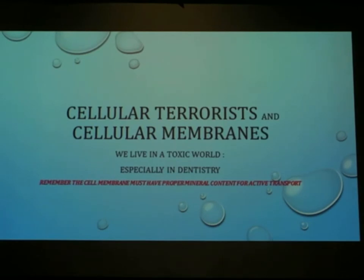So, cellular terrain and cellular membranes. Remember, the cell membrane must have proper mineral content for active transport. Now, people say, you know, it's a good thing that we take our water and we filter it and clean it all up, and we take everything out of it.